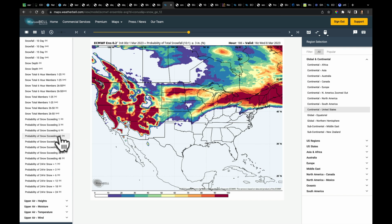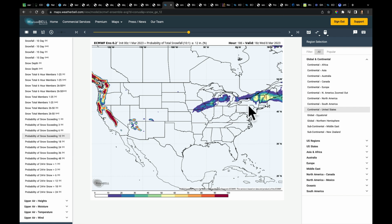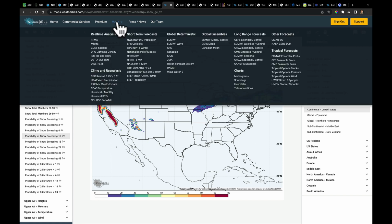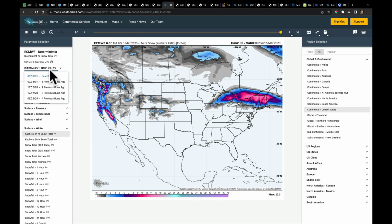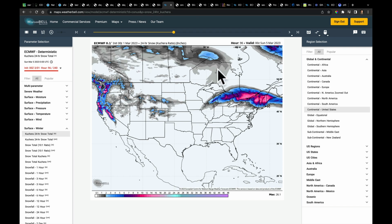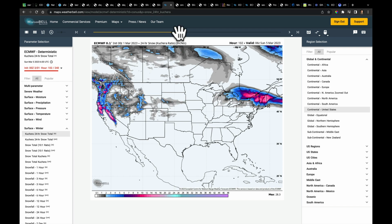If I step this up to the probability of getting a foot of snow, now we can see where the heavy snows are going to be into parts of New England. In fact, let's just take a moment here. Let's go over to the operational European model run. Let's go back to the 0Z, and I'd like to just show you this is total snowfall.